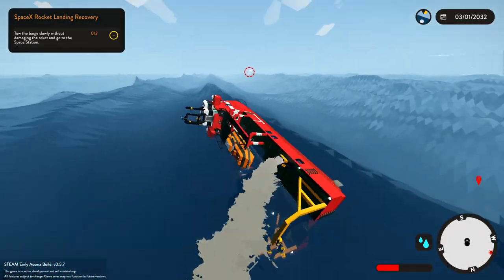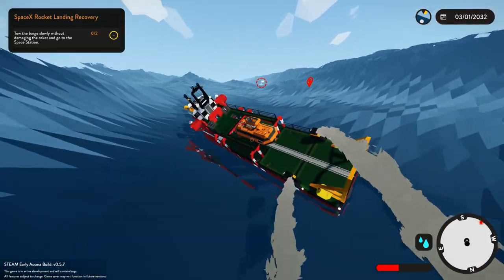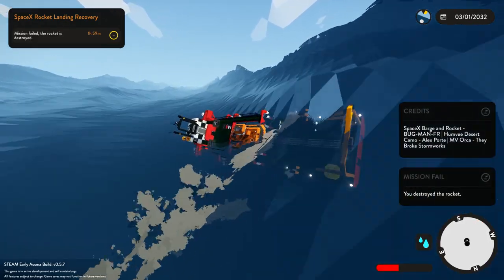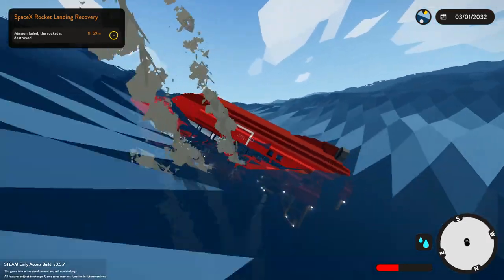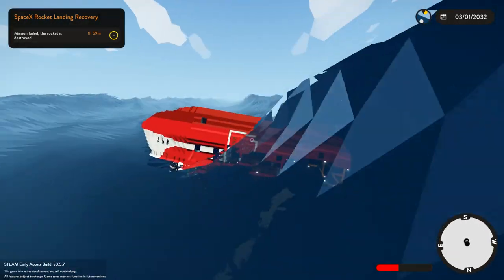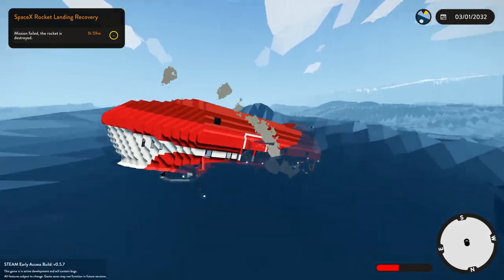But the air can't be anywhere high. We're getting tipped over. We haven't even hit a tsunami and we're getting tipped over. Wait, they've changed location. Oh, man. Holy Jesus. You destroyed the rocket. Oh, I failed. Mission failed. Yeah, we're upside down. What in the world? We're just getting tossed around by the ocean. I can't do anything right now. I'm just upside down.